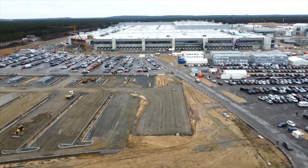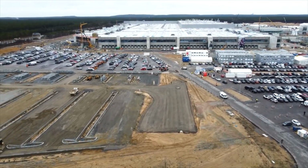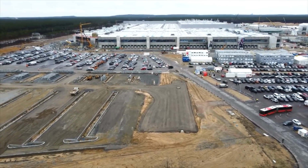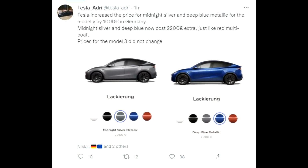And this is essentially the business model Tesla can do right now, because the demand is insane, and on the other hand, the market is not delivering faster when it comes to other car makers out there. So this is perfectly matching what Tesla is wanting. So now they also increased the prices of the Midnight Silver Metallic and the Deep Blue Metallic. They are both at the price of 2,200 euros. And of course, they are currently priced a bit higher than normal.